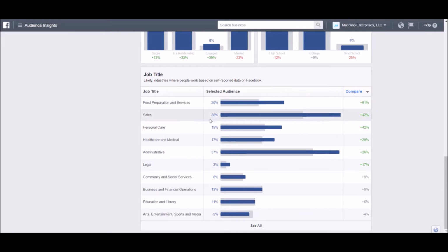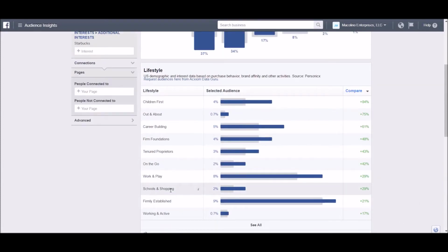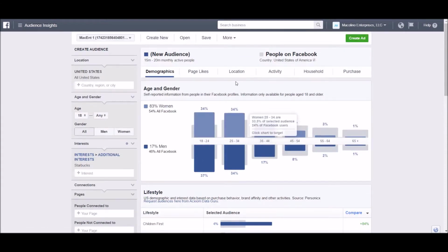Job title. This even tells you what kind of jobs these people have. So a lot of these people are in sales. Compared to 26% of the Facebook users say they're in sales, 38% of the people who like Starbucks say they're in sales. Then food prep. Apparently, a lot of people who are in food prep and service like Facebook more than the average person does. Then you go down here. These aren't so much arts, entertainment, sports, and media. People who work in that industry, maybe not so much. But again, you get their insights here. They like building their career. This is just the beginning.